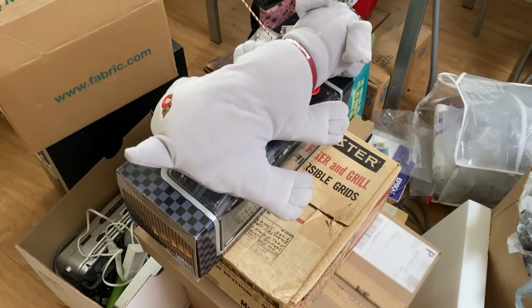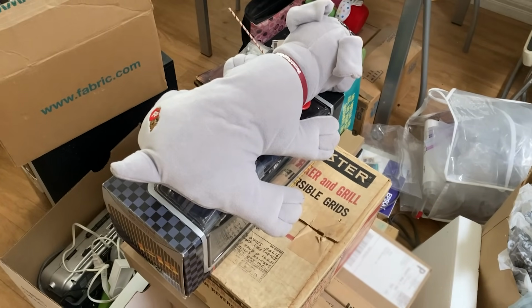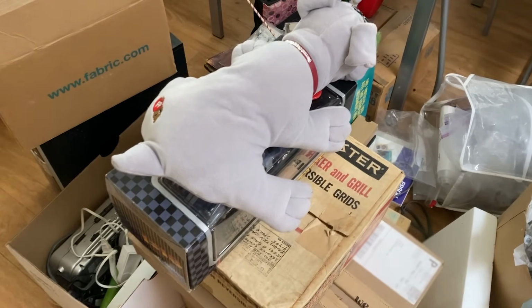So that's the update for right now. I'll see what else I get done tonight. And I thought I would show you a few of the items I found I'm going to put on eBay.